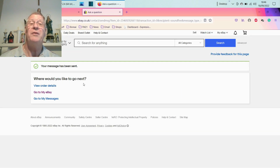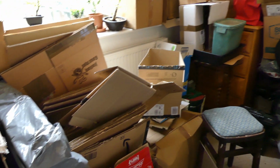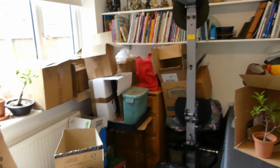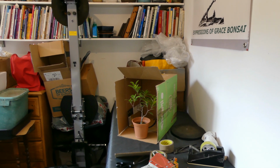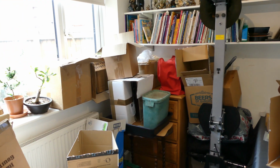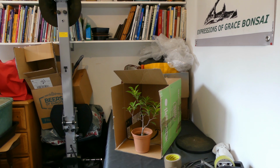But tomorrow we'll be doing some packing, and I'll just show you how I pack safely the trees that I'm going to send. Okay, so welcome to Boxing Central. It's an absolute chaos of boxes and packing material and sphagnum moss, cling film, wire, and then me just trying to fit trees into boxes and then making it secure in the boxes. So let's go to this particular tree.